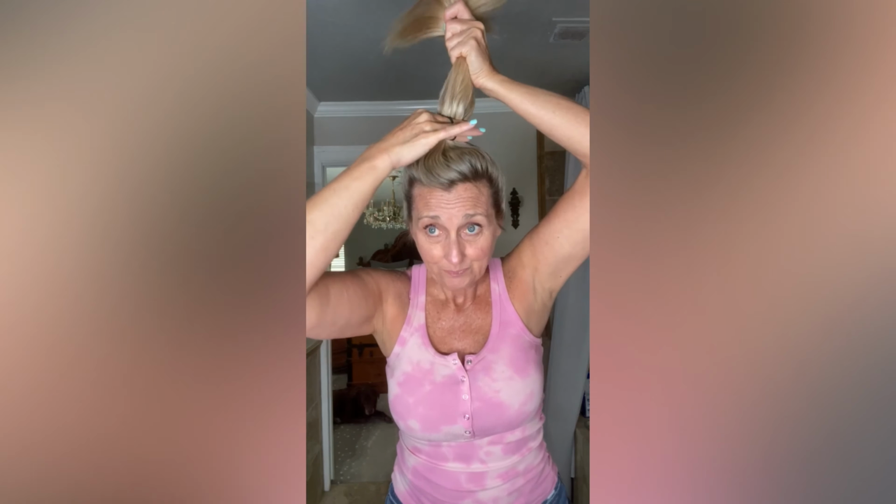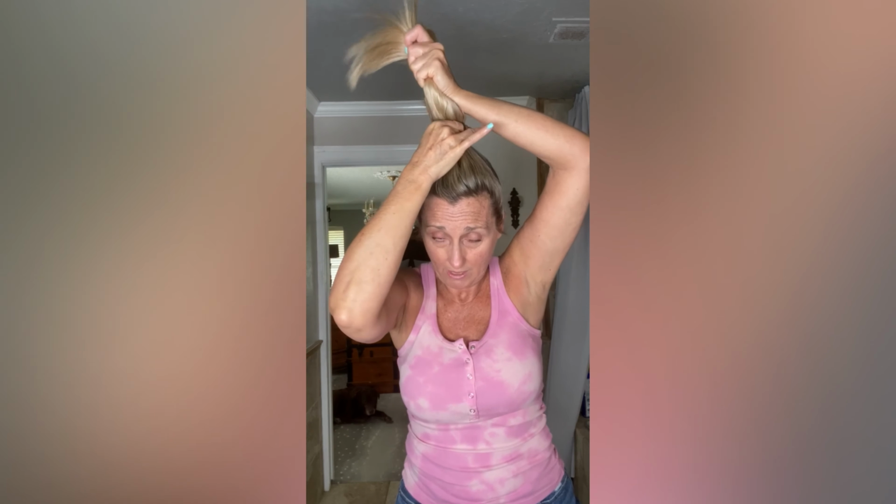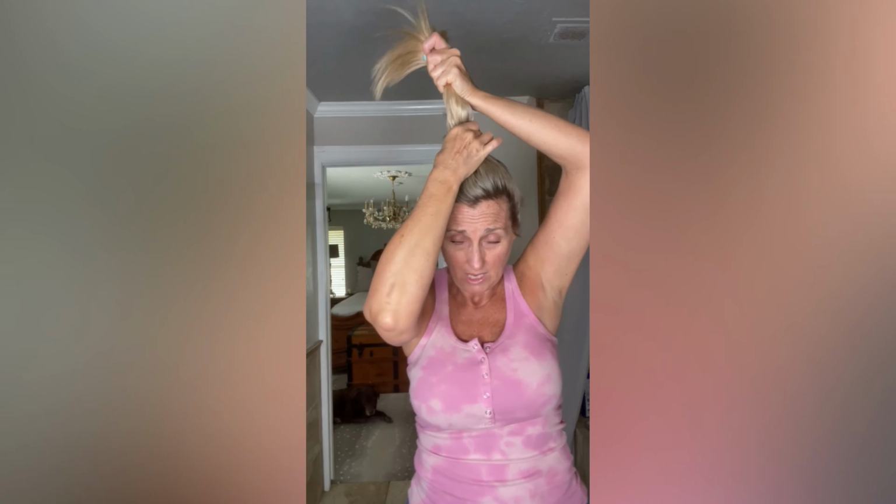It just depends. When I didn't have any hair, I had to buy baby ponytails. These ponytails wouldn't work on my hair. I bought those little tiny plastic baby ones because I had no hair.